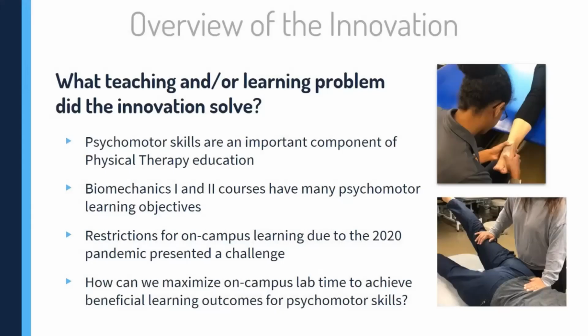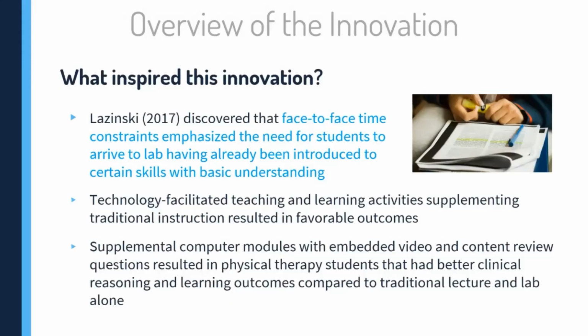Learning and mastering psychomotor skills is an important component of physical therapy education, and courses that I teach, Biomechanics 1 and 2, have many psychomotor learning objectives. Faculty search for methods to make lab times as productive as possible for students to achieve beneficial learning outcomes. To address this challenge, I searched the literature and found a case study and supporting literature review written by a physical therapist educator concerning psychomotor skills in an online hybrid course.